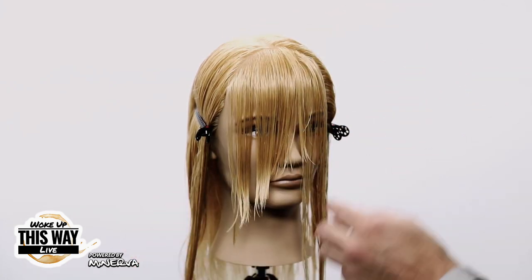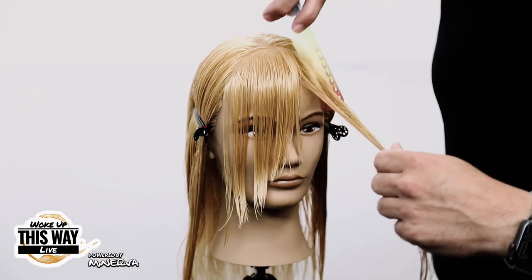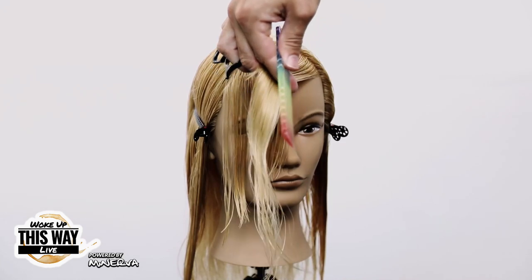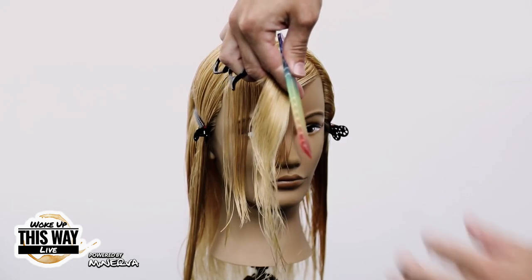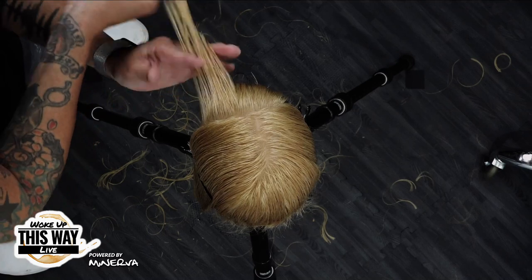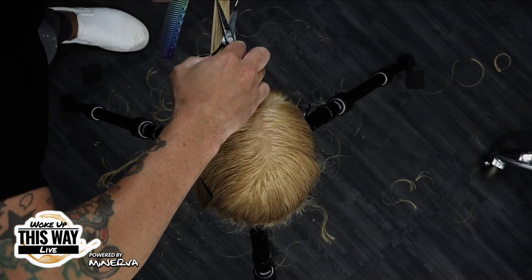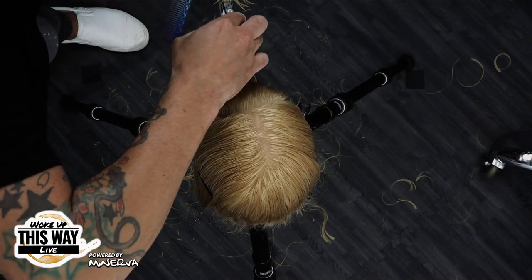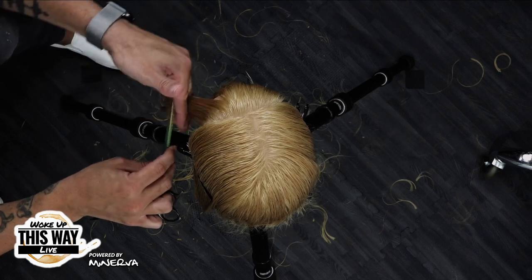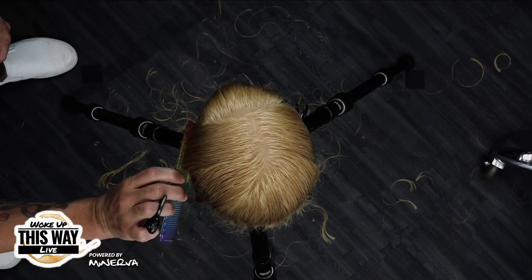So you can see how that peels out and opens up around the face. We're gonna do the same thing on the opposite side. I'll just comb it forward like this, connect in. Just like this. Comb the hair over just like that, and I start working on the opposite side of the nose through the section. So that's a good start to our wet cut.